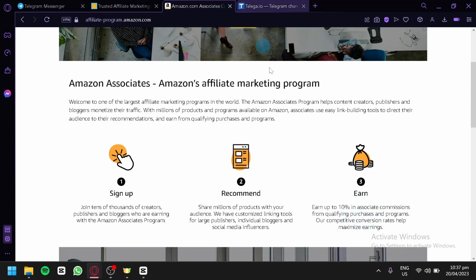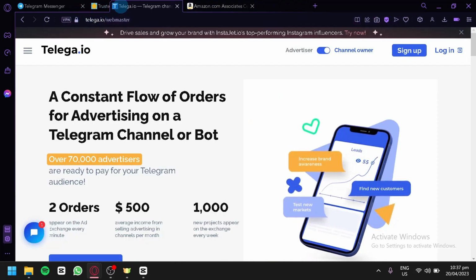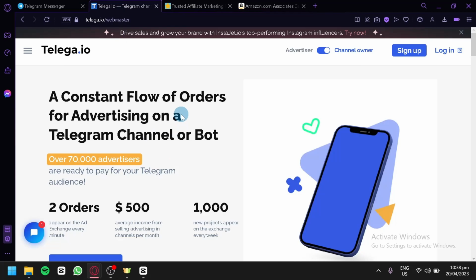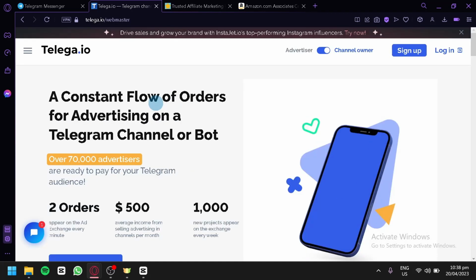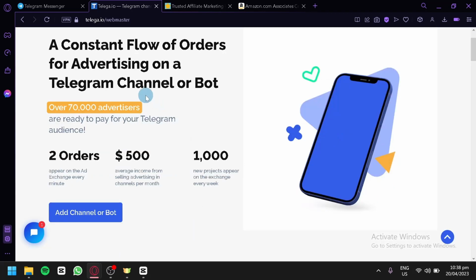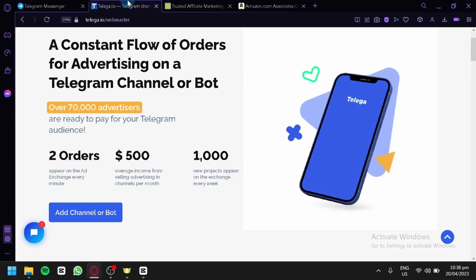Now, another way, which is what we're going to focus on today, is the Telega.io. Telega.io is specifically an advertisement website that is built for your Telegram. As you can see here, Telega is a constant flow of orders for advertising on a Telegram channel or bot. This is mainly for Telegram only. It's basically going to add an advertisement to your channel, and the more people you have in your group, the more you will earn.